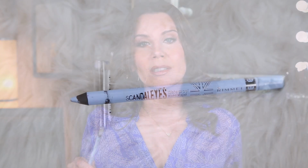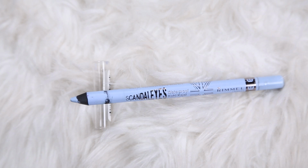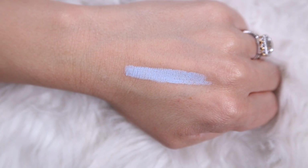lining your waterline. Speaking of Rimmel, if you want some fun, colorful liners and you don't want to go and spend 20 bucks on a liner that is blue or bright purple that you might not be using on an everyday basis, I would highly recommend checking out these Scandaleyes waterproof kohl pencils from Rimmel. The entire range, whether you go really colorful or neutral, brown, black, whatever, the formulation is very budge proof. It's not going to bleed everywhere. It's not going to smudge.